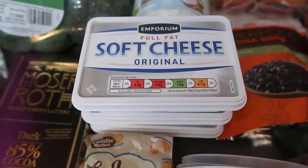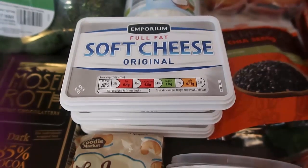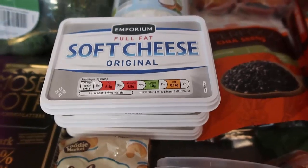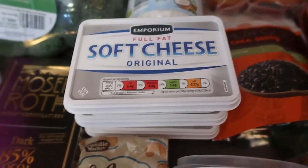You can actually pop it into the freezer. If you pop it in the freezer, it lasts really well, so it's another ingredient you can keep on hand if needed. But when you do pop it in the freezer, it's much nicer when you bake with it rather than using it as a topping, but it's just another ingredient that you can keep to hand.